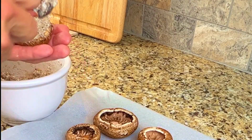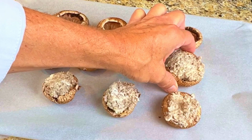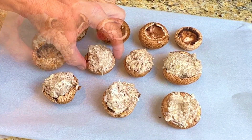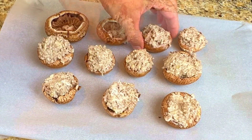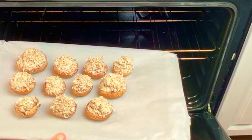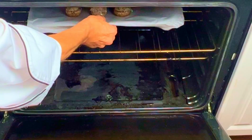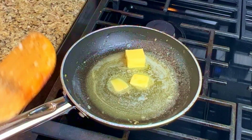Put the sausage and cream cheese stuffing into the mushrooms, then put the mushrooms onto a cookie sheet with parchment paper. Put the mushrooms into the oven and bake them for 20 minutes at 350 degrees. And now we'll make the sauce.